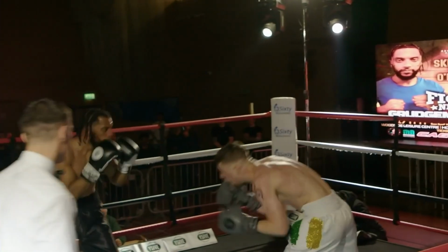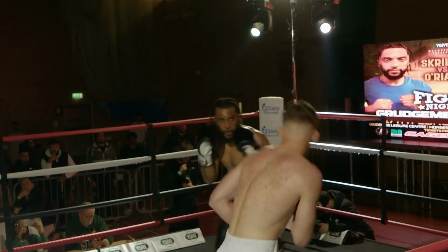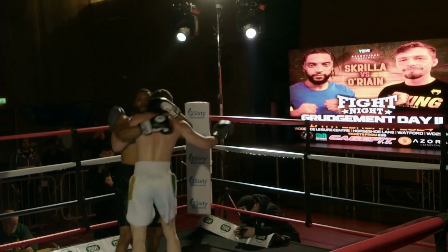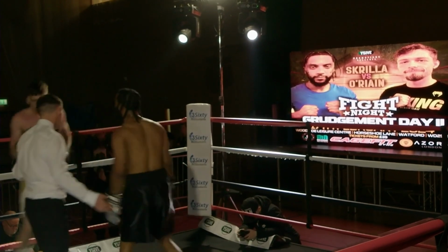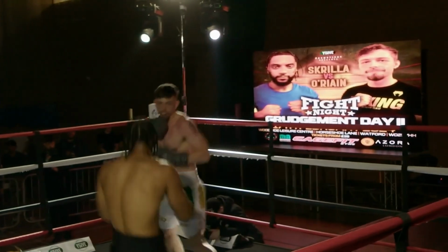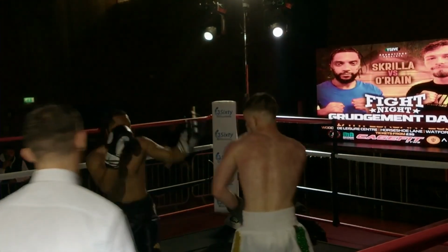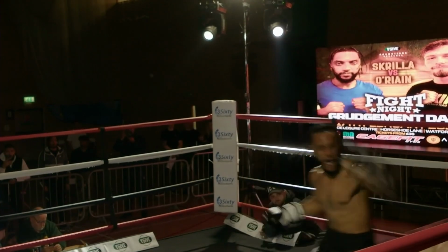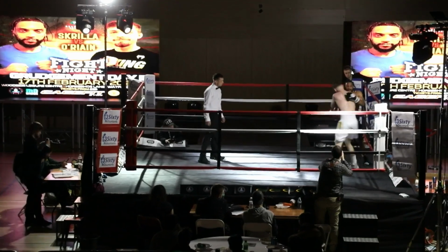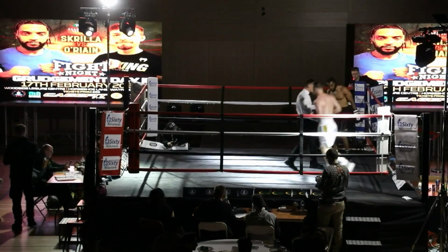Scoring shots there for Osman. Nothing too hard, nothing too harsh, but just scoring straight shots. A little bit of a stalemate in centre ring here, both waiting for the other man to make a move. Good right hand there from Osman, followed up by a body shot. Orion scoring with his own shots in return. A little bit loose with the formation of those hooks.